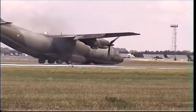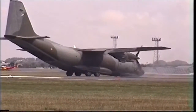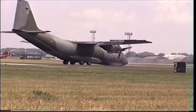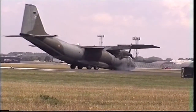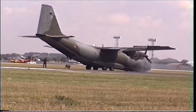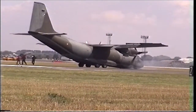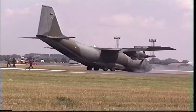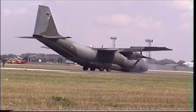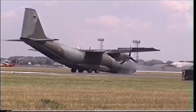Well, as you can see, ladies and gentlemen, there was a small problem there with the undercarriage of the G222. It looks like the fire has gone out, the engines are closed down. So that will unfortunately cause us to stop still for a while. The crew are walking away from the aircraft. Obviously nobody's been hurt, glad to say. But the aircraft nose wheel appears to have collapsed.